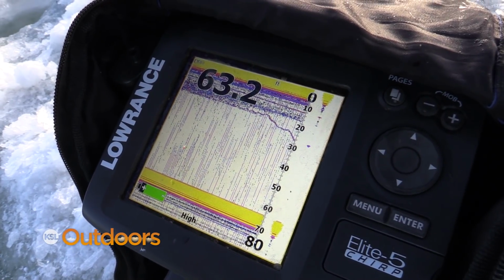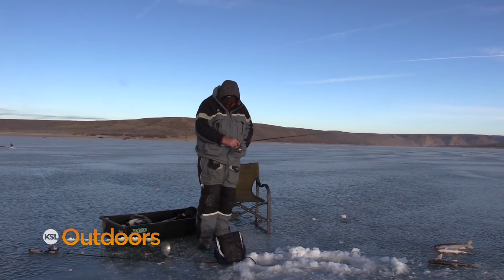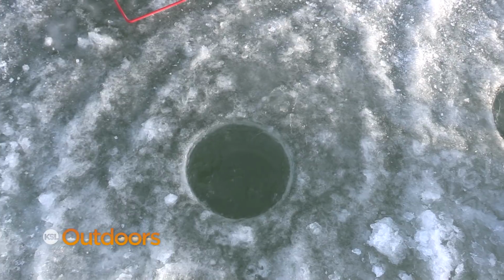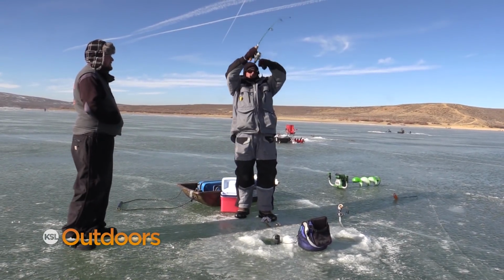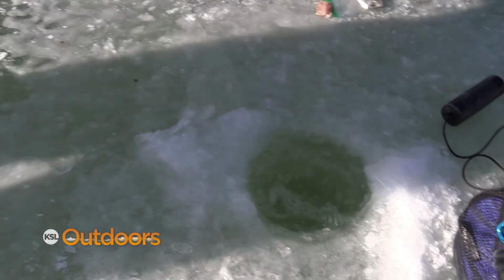Some kind of a fish finder is definitely helpful because it helps you, one, know when the fish are down there, and then be able to adjust your lure on depth, based on whether the fish are right on the bottom or whether the fish are suspended up off the bottom. Yep, we got another fish down there.